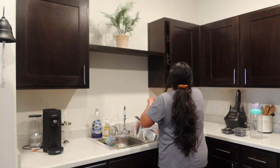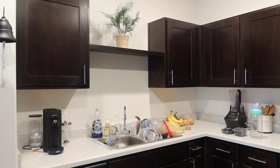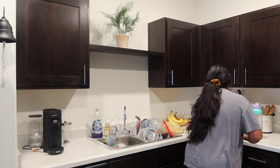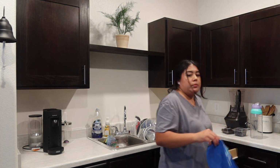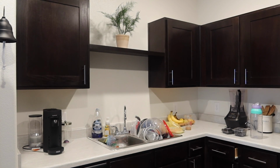I'm just cutting up some strawberries for him. But I'm gonna make him some late lunch. It's 2:30. And I'm just gonna put some cheese and chicken taquitos that I buy from Costco in the air fryer. It's such a good and easy lunch.